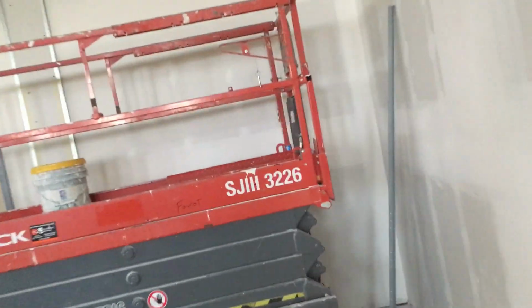Back here is our kitchen. We do not have a full-size kitchen. We have a warming kitchen, so it's not very large. It's just what we need. All we need are a few things to warm our lunches, because of course our hot lunches and such are catered. So warming kitchen.